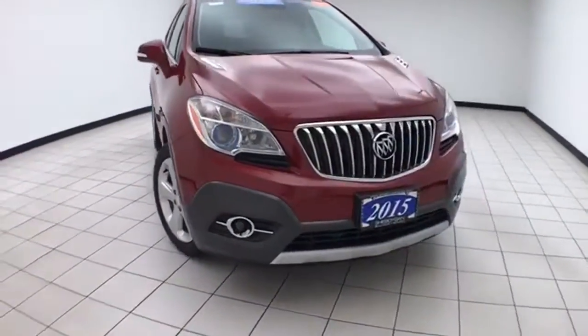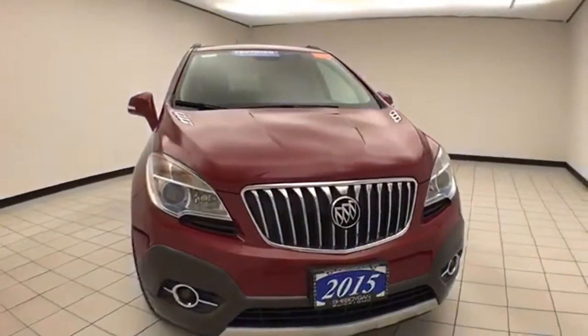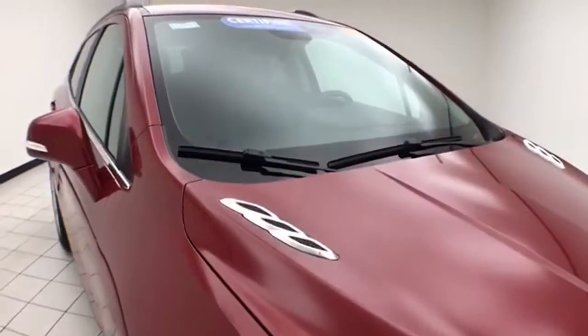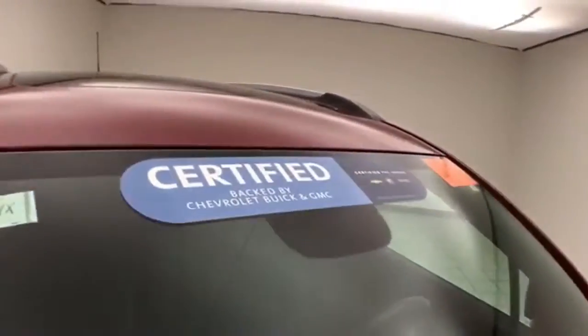Today's special is a GM certified 2015 Buick Encore Convenience Group, stock number Z8099X. Only 13,000 miles on this one owner, local trade, clean AutoCheck history report. We sold this Encore brand new, ruby red metallic in color.